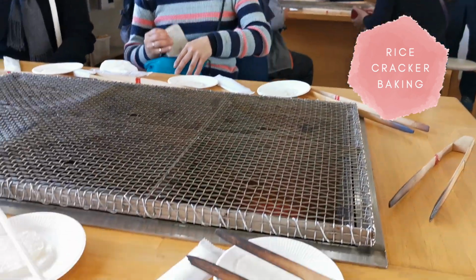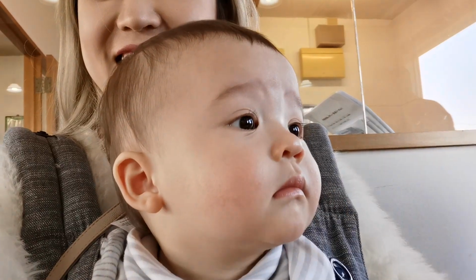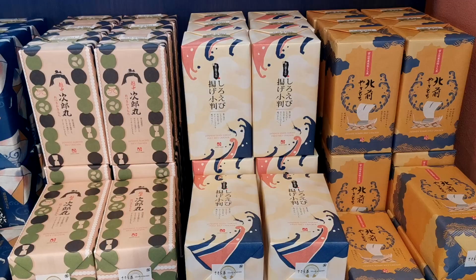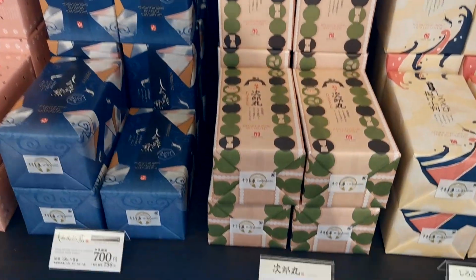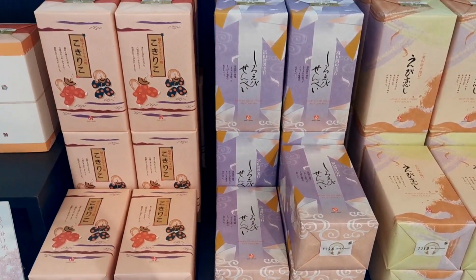Our last stop is at a rice cracker baking shop. It's included in the tour, but they don't force you to buy any actual products at the shop. There are a lot of different types of desserts and souvenirs that you can get here in case you are looking for some to bring home to your family and friends.